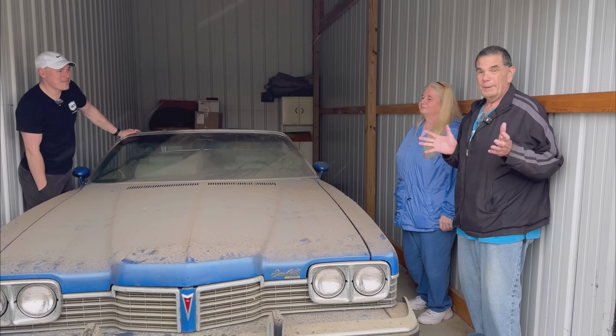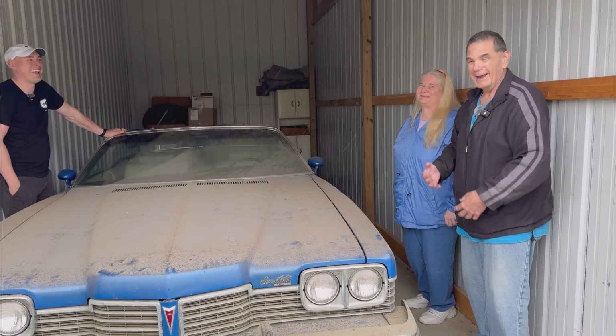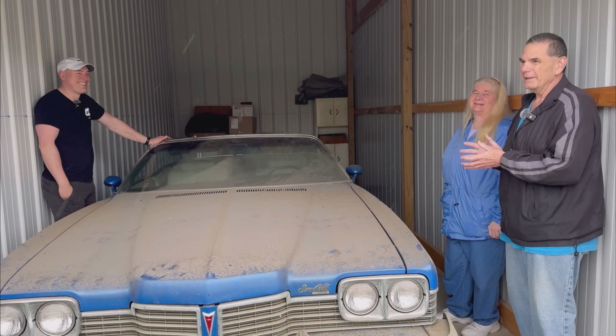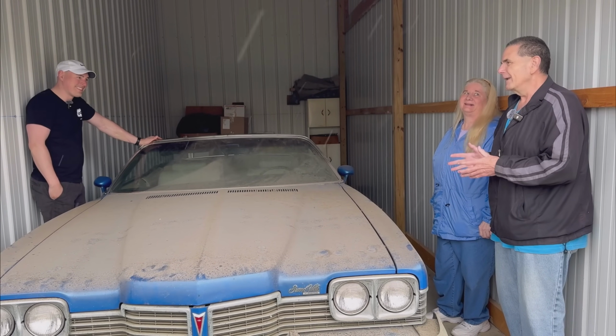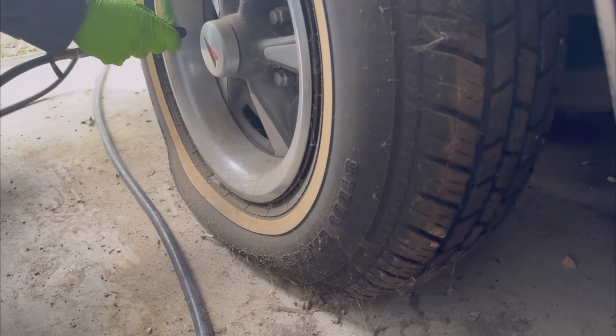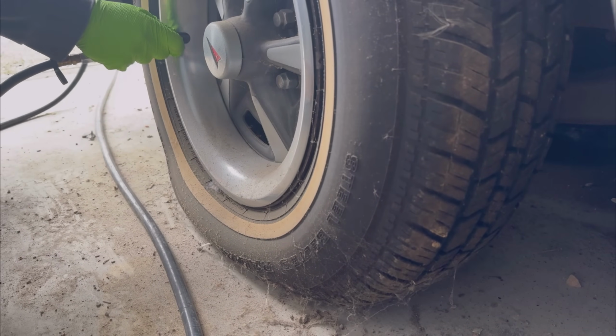We didn't speak until basically right before COVID, and I think once I found out she still had the car, she was luring me back into the fold. And then once I found out she had the car, I was like, okay, I've got to get this thing out. Now we're gonna start airing these tires up, seeing if they're gonna hold any air so we can get this car out of this unit.